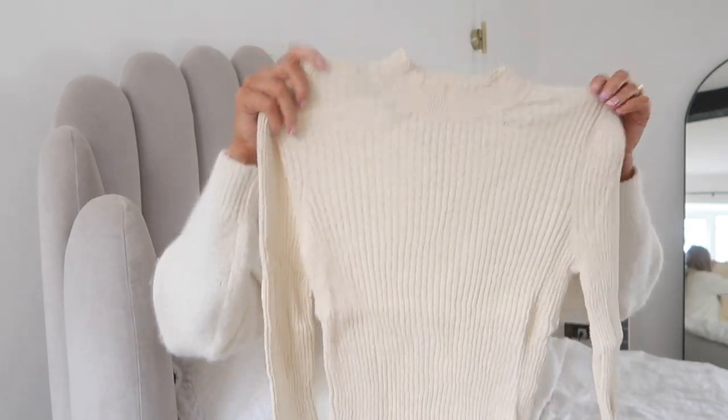Okay, then I have a couple of jumpers to show you. If there's one thing that I think Arket excel at, it is knitwear and blazers. You guys know I have a couple of blazers from them that I adore. I nearly got another blazer this time, but I was like, do you know what? No, it's too early.